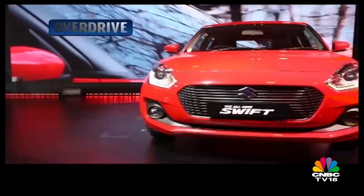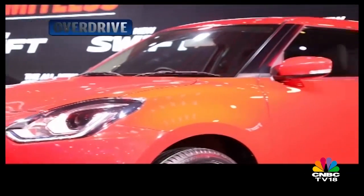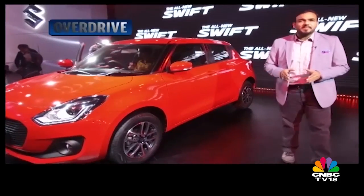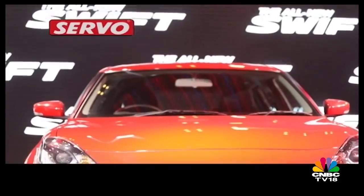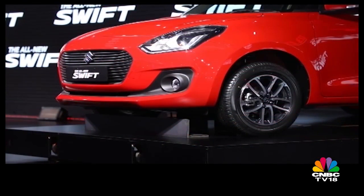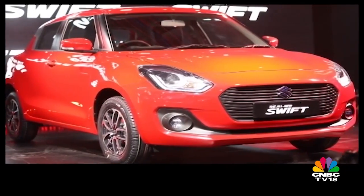We've already reviewed this car, we've already driven this car. It's available with a 1.2 litre petrol engine or a 1.3 litre diesel, and this time both the engines can be had with an automated manual transmission or AGS in Suzuki speak. Like I said, I think it's a good looking car. It's an evolution of the proven formula of the Swift design. It maintains that silhouette but adds a lot of details that makes it sportier and makes it look all new.